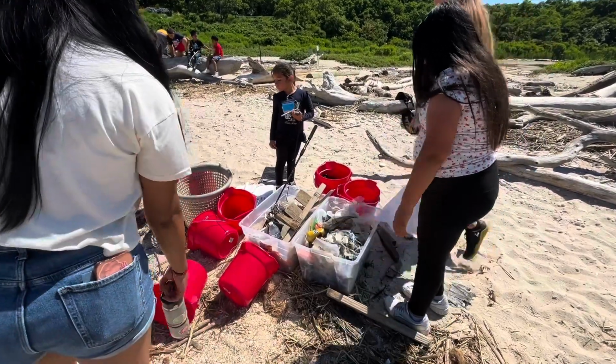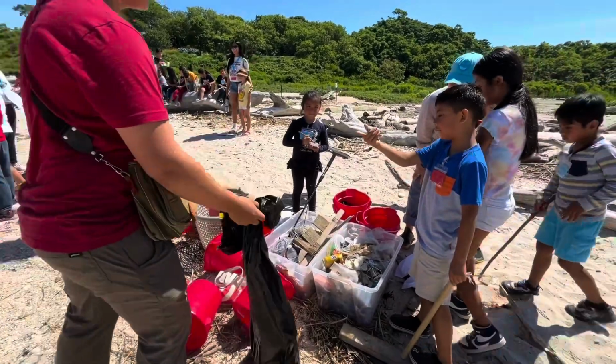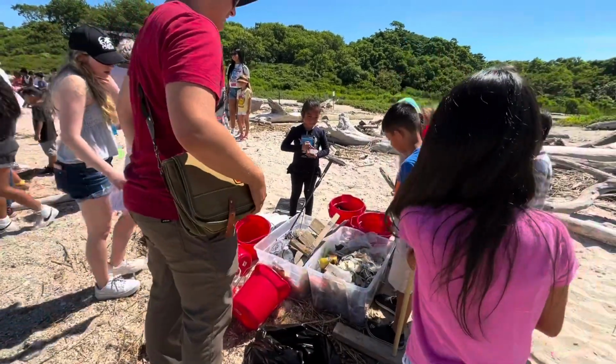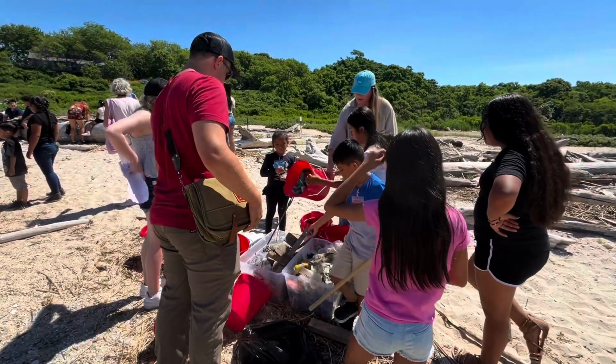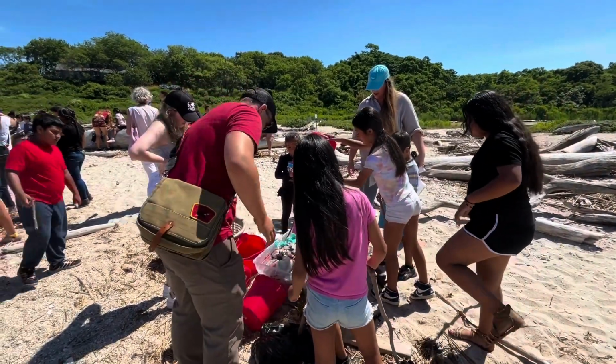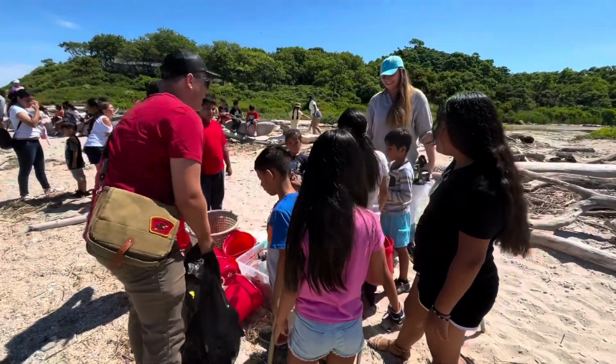So that's awesome. Oh, lead weights? That counts as marine debris. Go for it. He found some food. Make sure you wash your hands, everybody, once we all get back to the building. Bring that right in the two big buckets. Go for it. Yeah. I found so much stuff. See, that's so fun. That's definitely awesome.